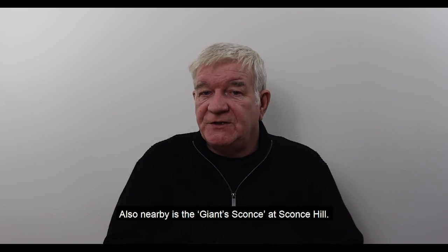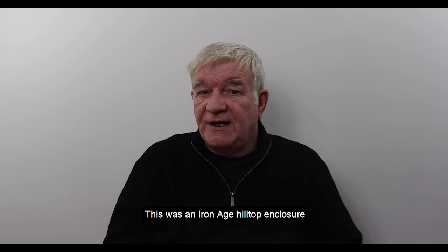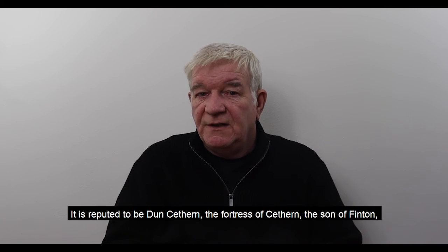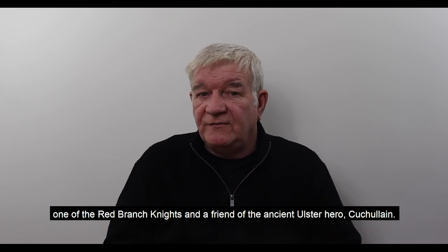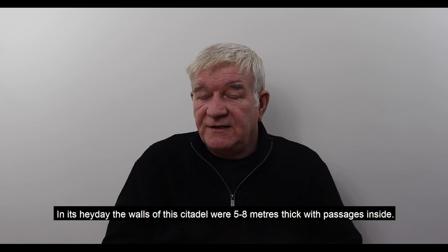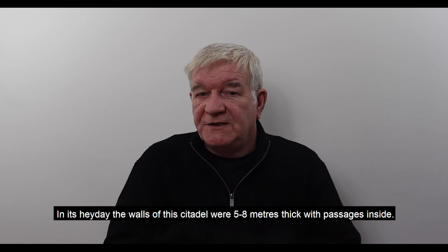Also nearby is the Giant's Sconce at Sconce Hill. This was an Iron Age hilltop enclosure with uninterrupted views over much of the local landscape. It is reputed to be Dun Cairn, the fortress of Cairn, the son of Fintan, one of the Red Branch Knights and a friend of the ancient Ulster hero Cuchulainn. In its heyday, the walls of this citadel were 5 to 8 metres thick, with passages inside.